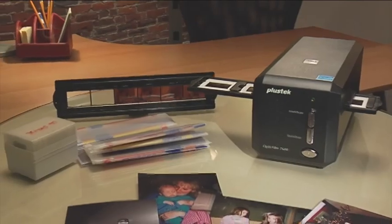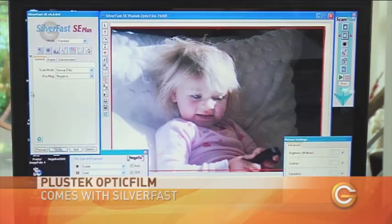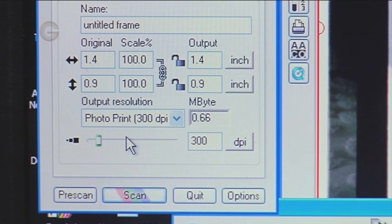So once that's done, we go to the software, and I've already installed it to make things a little faster. It's called the SilverFast software. And the nice thing is that we can actually adjust so many things here. Like if you're an avid photographer and like to adjust all the exposures and stuff, you can do that. If you're just kind of like me, you probably want it automatic. Okay. So what we can do here, I'm just going to show you some of the settings.